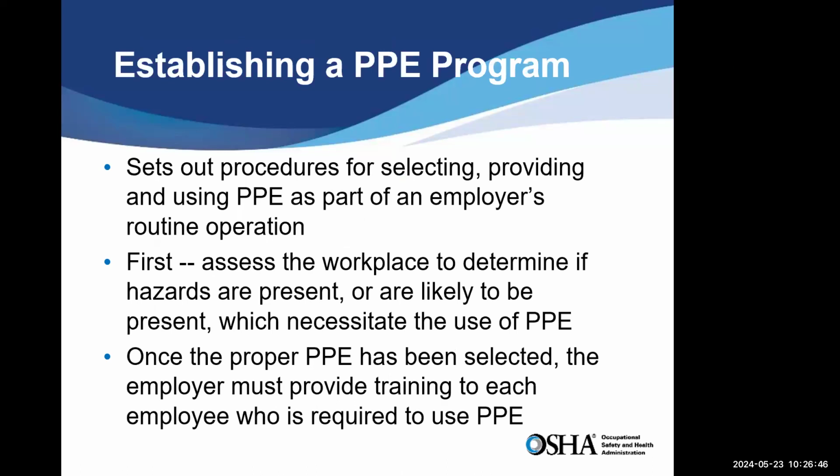For any PPE program, you need to establish procedures. You set out procedures for selecting, providing, and using personal protective equipment as part of the employer's routine operation, right? So we're starting to get into the hazard assessment. First, the workplace needs to be assessed to determine if hazards are present and are likely to be present, which necessitate the use of personal protective equipment. Once the proper PPE has been selected, then the employer must provide training to each employee who is required to use the personal protective equipment. Let's go to the next slide.